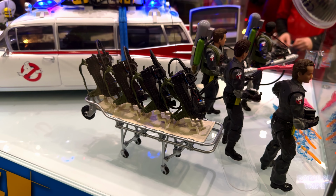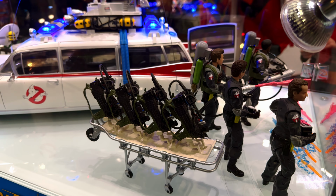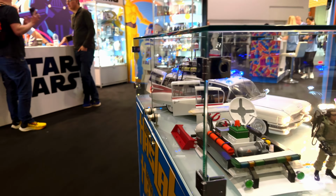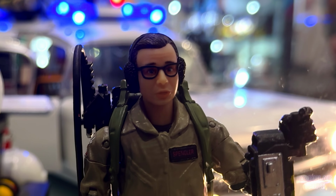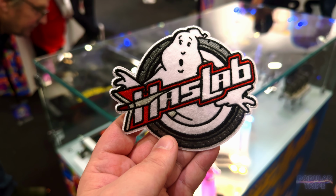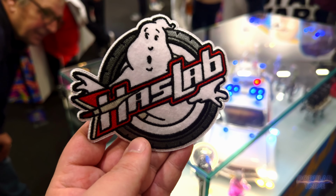Here's the gurney with the 4 proton packs on the back. Haven't seen anything like this before. Blimey. Just got given a Haslab patch as well. Gratefully received. Look at that. Love that.